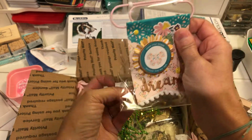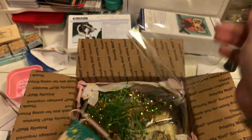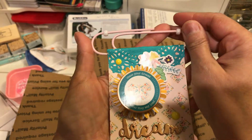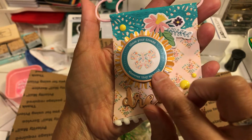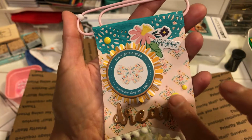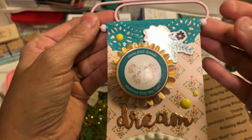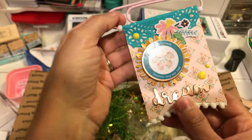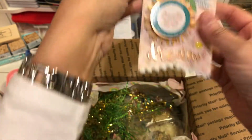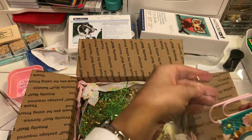Oh, my very first clip. Look how pretty. Oh, this is gorgeous. It says dream, and then it says chase your dreams wherever they may lead. Very pretty. She has some enamel dots and some little pearls there, some beads. Sticker there. And it's dimensional. That's pretty. I'm going to put it somewhere on my desk. Very nice.